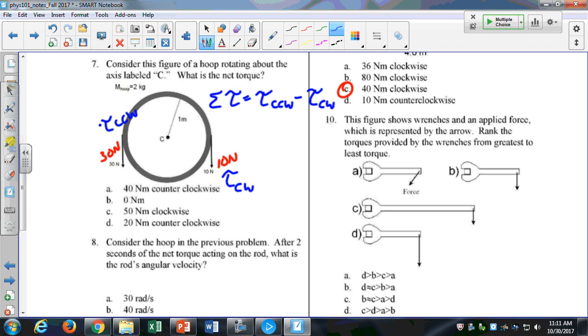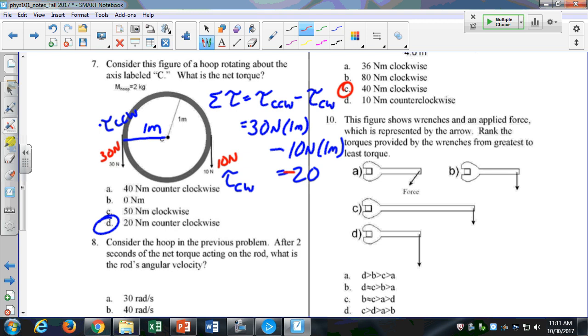And then here I have everything's by 1 meter, so it's going to be 30 newtons times 1 meter minus 10 newtons times 1 meter, which is equal to 20 newton meters. So D is the right answer, and it is counterclockwise. Okay? I know it's counterclockwise, by the way, because this comes out positive, and so that's how I know it's counterclockwise.